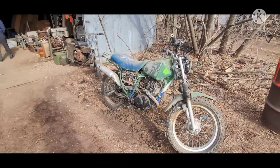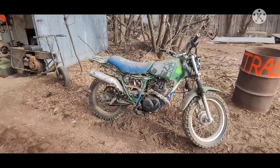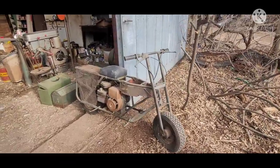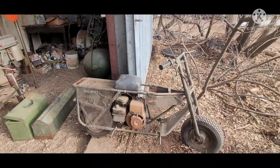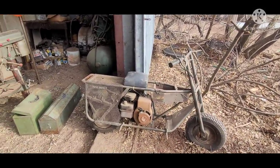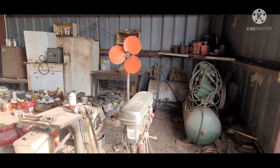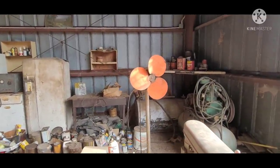This little bike had like 6,000 miles on it, which is probably about the equivalent of 300,000 miles if it was a car. Pretty used up. This right here is the Tote Goat. Kind of interesting, not quite a motorcycle, but bigger than a mini bike. I guess like scooter size, you'd say. Owner quit farming probably 20 years ago. This is just kind of where everything laid.